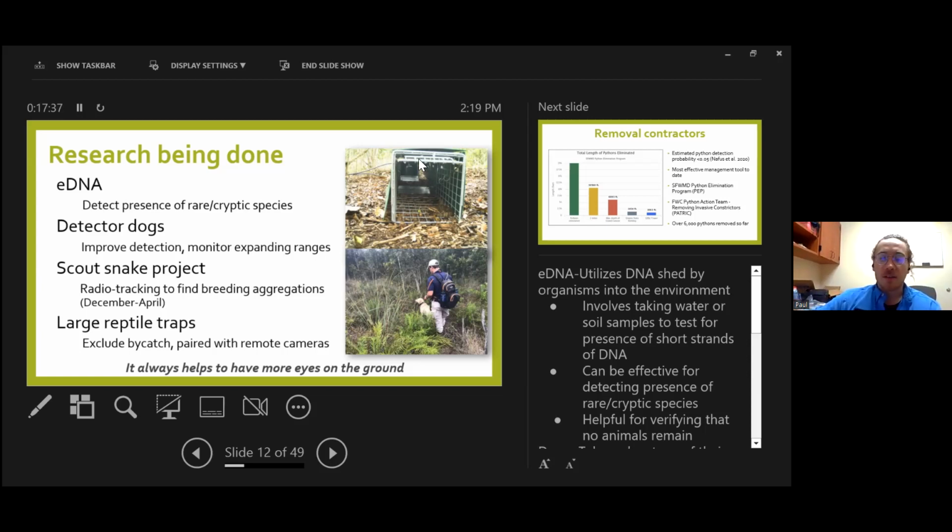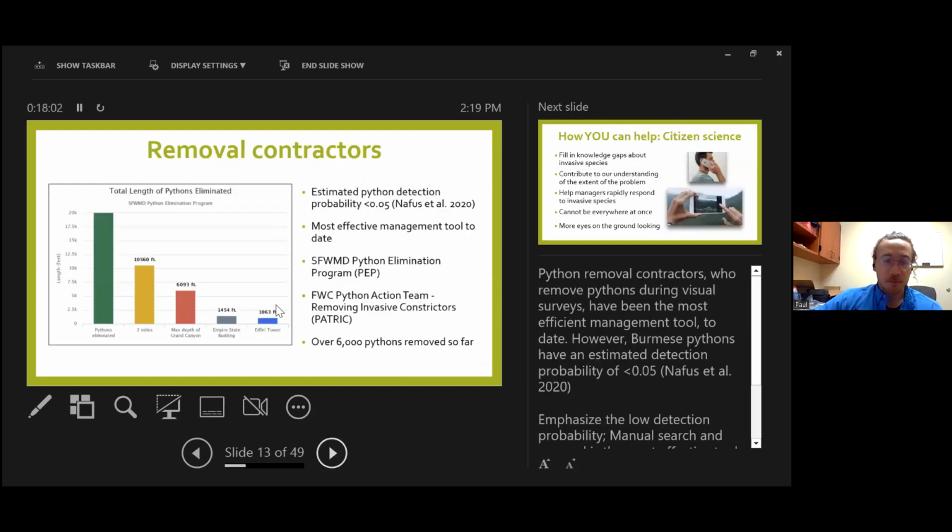There are also various types of large reptile traps. These are really interesting traps because they have paced-out, differently weighted metal platforms that, if they are not hit at the same time, which means it has to be a certain size of animal, they can be like 8 or 10 foot long traps. So it really is only made for very large snakes to go into. So it's been very helpful in working on removal efforts.